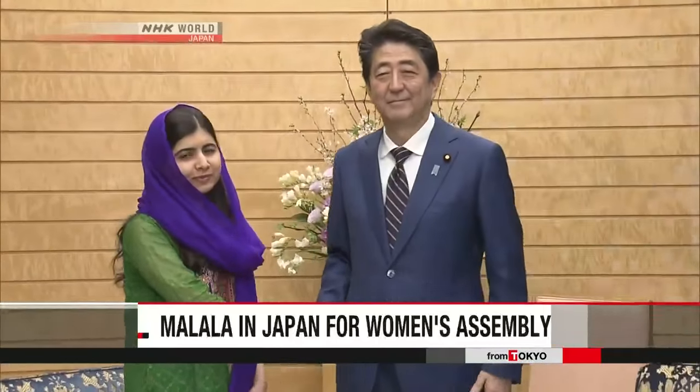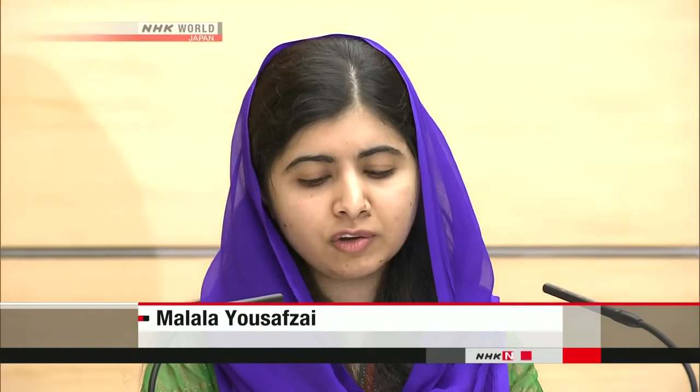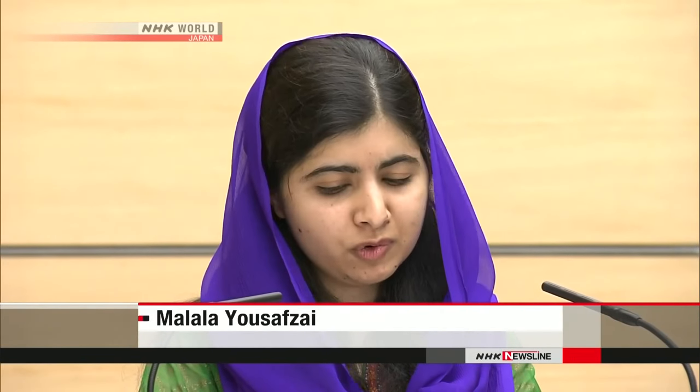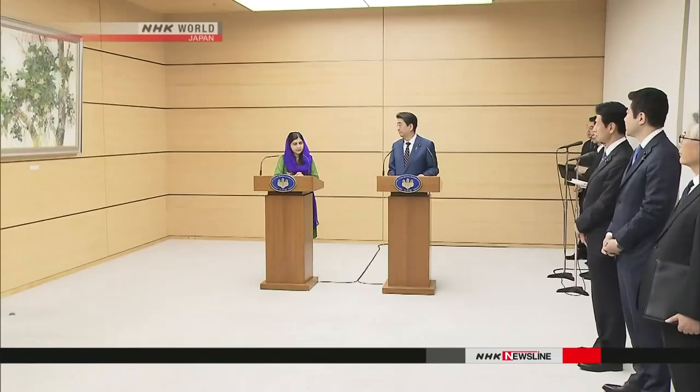Malala met on Friday with Prime Minister Shinzo Abe. She told him she's convinced that Japan can promote women's empowerment and education across the world. Unfortunately, 130 million girls are out of school today. Millions more are unprepared for the modern workforce. And to solve this problem, we need the support of individuals, businesses, and governments.